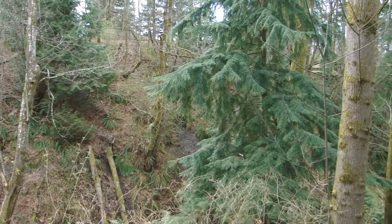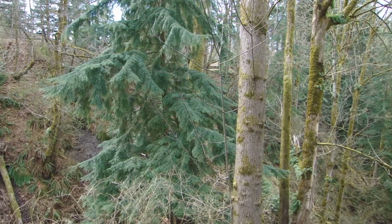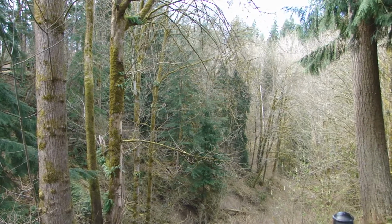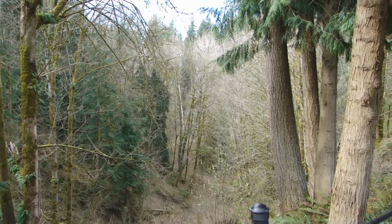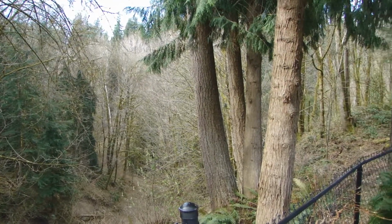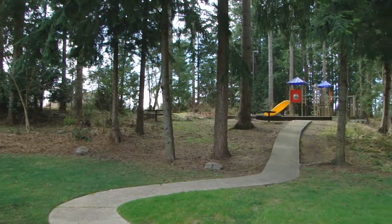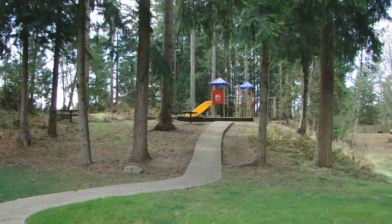Here's another look at that expansive greenbelt. To top off this beautiful location, just 3 doors down is a nice community park.